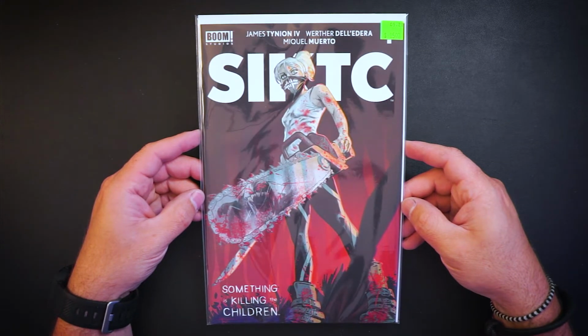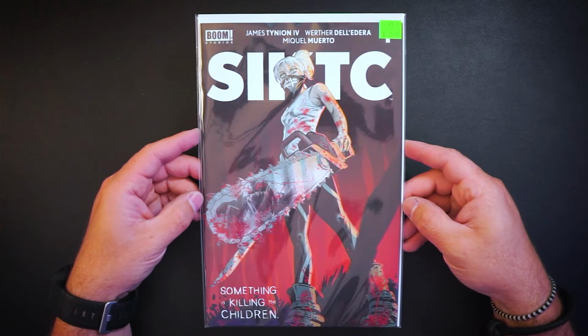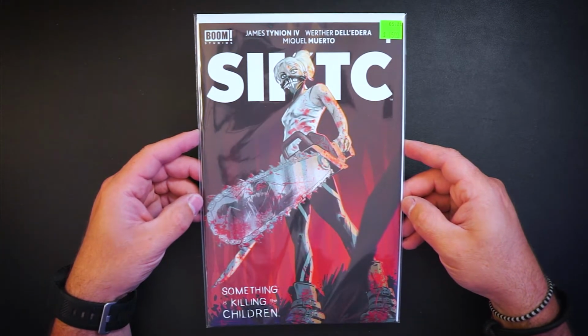All right, and then the last book from the spec envelope is Something is Killing the Children number 1. I think this is like the 8th print. Definitely one of the hottest series out right now. All right, so that was it for package number 2. We're heading into our third and final package from this epic mail call.